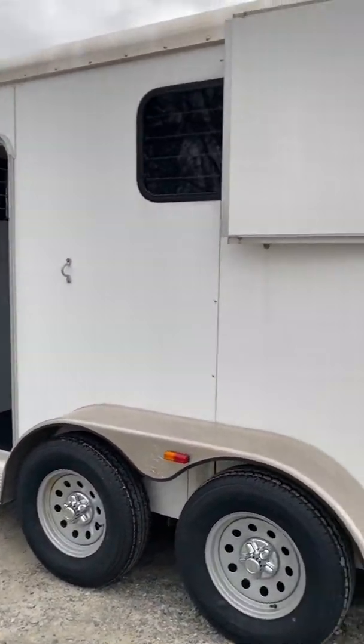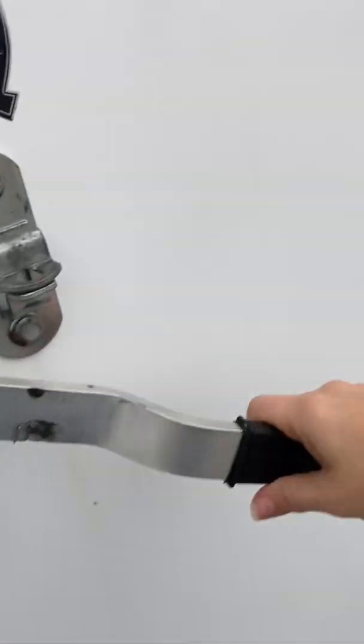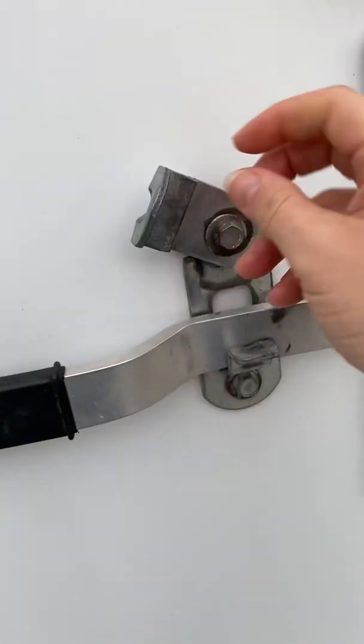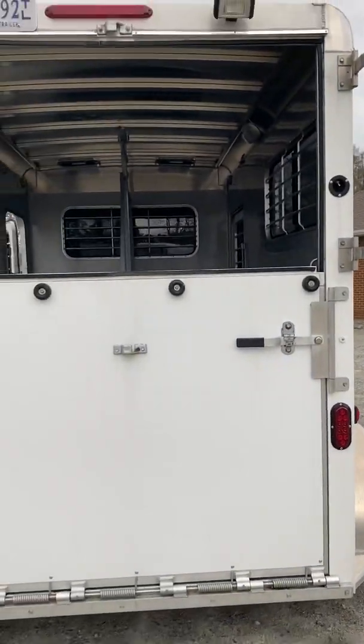2016 Julite. These ramps are super, super light. I can lift that ramp very easily by myself with one arm. Steel frame, aluminum skin, wooden floor. Great used trailer.